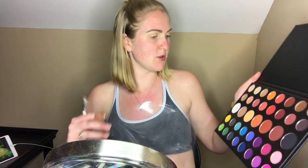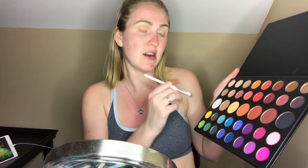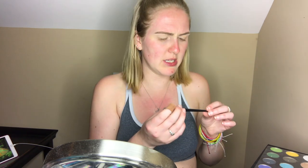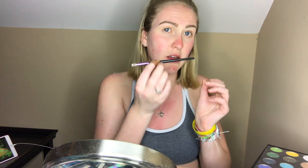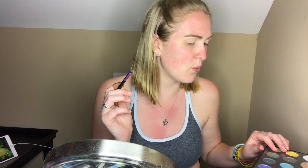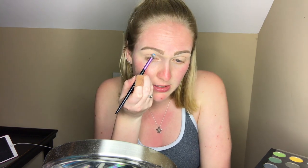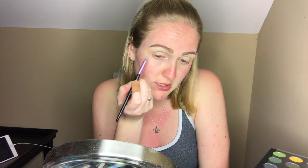Okay, so I am going to set my primer using the shade Flashback. It is the white shade right here. And just pat that all over. So with this little tiny IBY crease brush, I'm gonna go in with this shade right here. It's called Playground. And I am just going to be going straight in with the color instead of going in with a brown. So I'm going to be tapping this right above my crease.